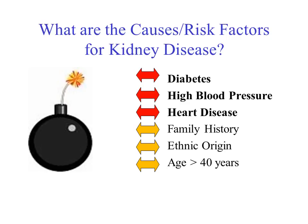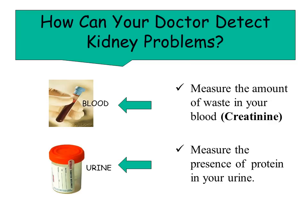As well, beginning as early as even the age of 40, people naturally lose a little bit of kidney function with age. While age is not a risk factor in itself, it does augment underlying health conditions a person may have. So how does your doctor detect a kidney problem?